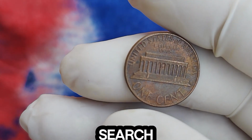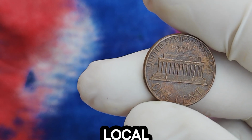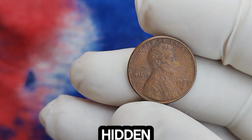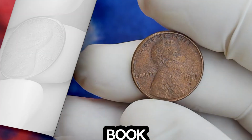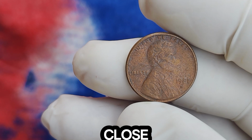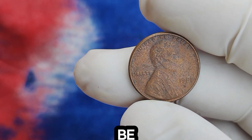Alright, now that we've covered the history, rare errors, and insane values, how can you find one of these golden pennies? Search your old coin jars, piggy banks, and pocket change. Visit local coin shops, flea markets, and estate sales. Check rolls of pennies from the bank. Hidden gems can still be out there. Invest in a magnifying glass and coin grading book to spot rare errors. Consider professional grading if you find a promising coin. Show penny rolls being opened. Close up of a magnifying glass inspecting coins. Could you be the next millionaire?